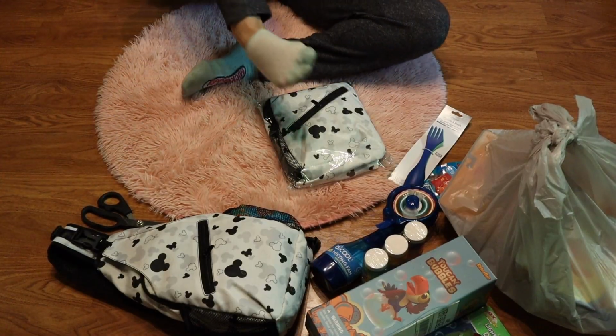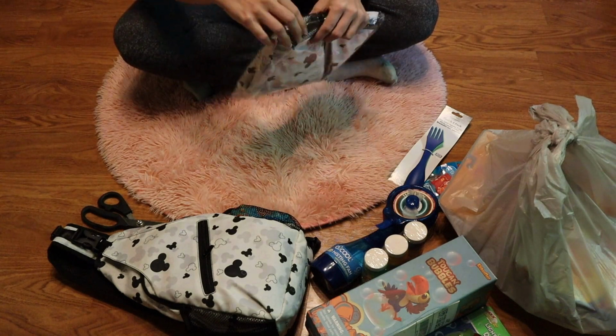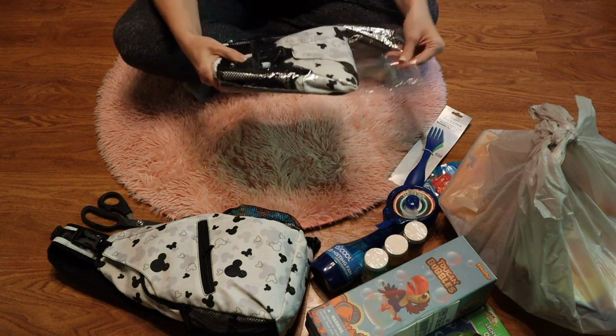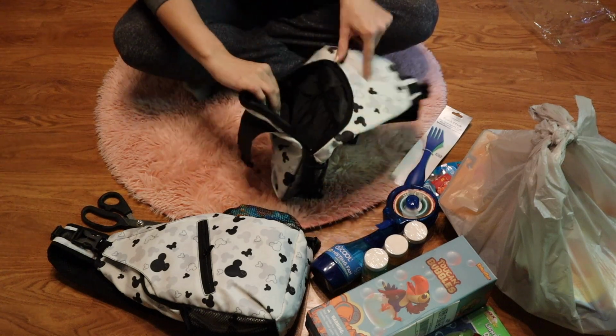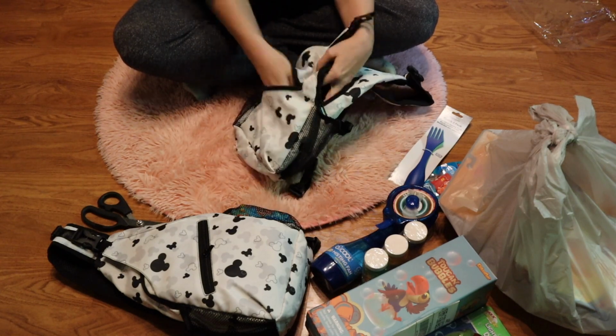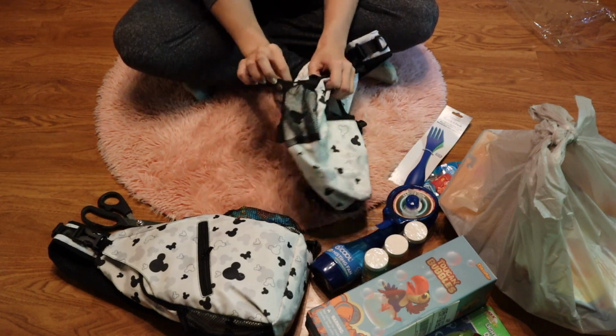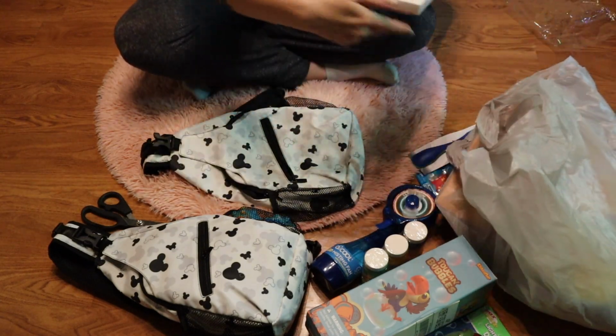Moving on to our backpacks for the boys for our road trips and things that we're doing. I do love these Mickey sling shoulder backpacks that I got for the boys. They are a great size and they fit a good amount without being too heavy for the boys to carry them on their own. There are 2 pockets on each side that hold their cups or water bottles or little toys.